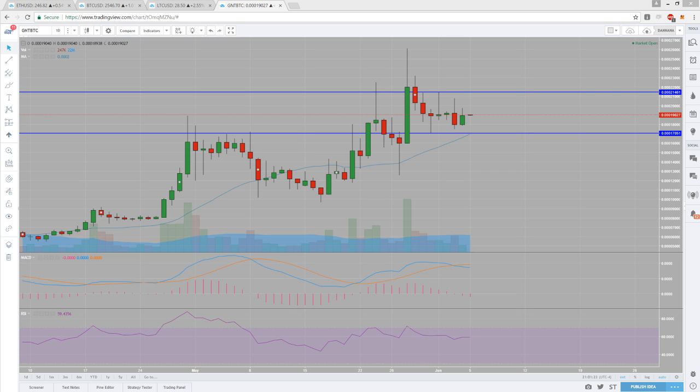So what we're going to be looking at here is a lot of bullish action yet again over the weekend. It was slow on Saturday, and I was not trading as much. It was a nice little break there, but the action is back, and there were a lot of gains to be made, at least in ETH.